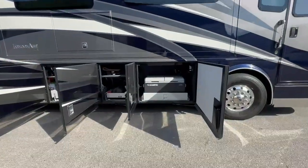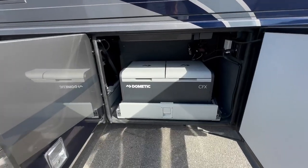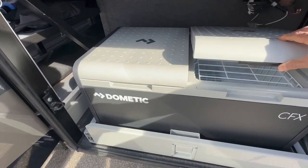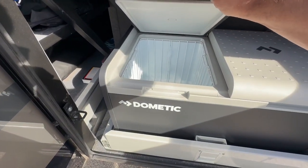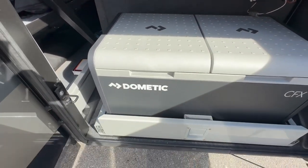The first passenger side compartment holds a Dometic dual refrigerator freezer. There are two separate compartments that can independently function as refrigerators or freezers. We use one side as a freezer and the other for wine storage. Sometimes we use both sides to store wine when we're traveling down to Florida.